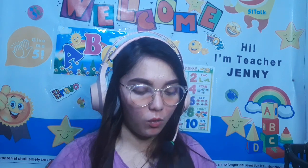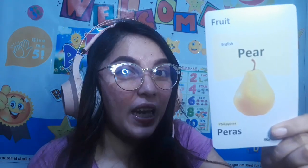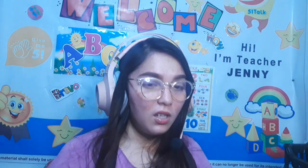For example, ito. So these are examples of fruits. This is pear and this is orange. Yun, so ganun. Let the student identify if fruit ba talaga, and then you have to get the opposite of what you are teaching, ano yung tinuturo mo sa bata. For example, if these are fruits, you have to show vegetables, okay? Yun naman talagang opposite ng fruit, the vegetables, okay? For example, papakita mo, is this a fruit? Yes or no? Ganon, sasabihin mo nun.